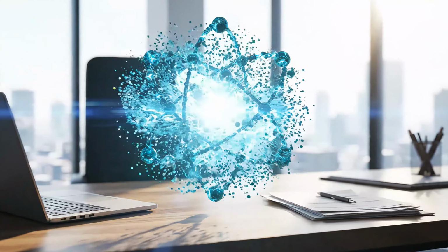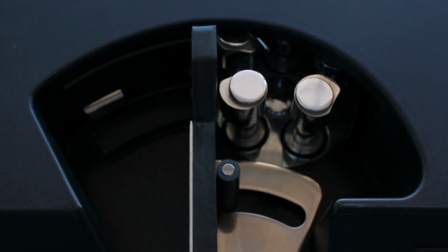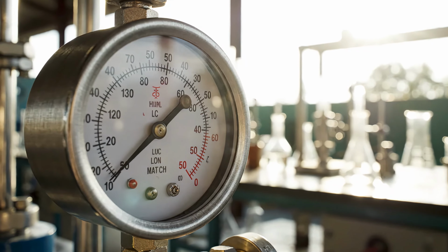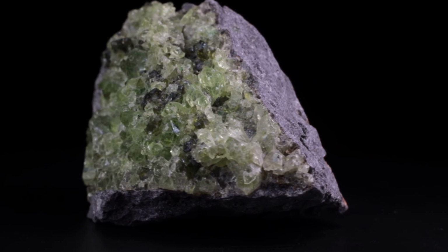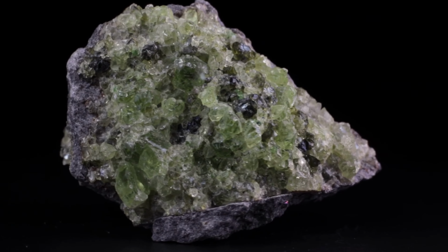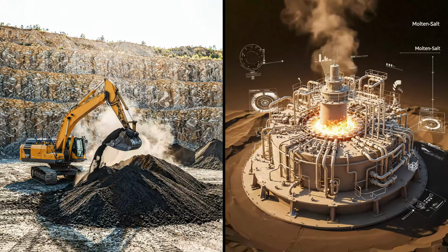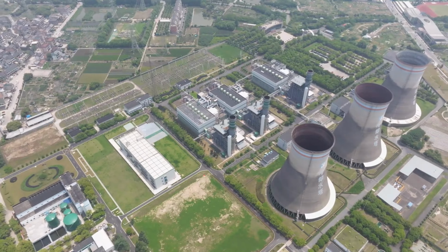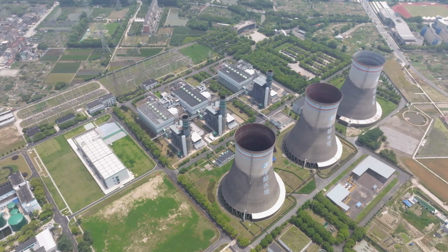What if you redesign the reactor around the fuel itself? What if the fuel were not locked inside solid rods? What if the coolant could operate at atmospheric pressure? And what if a different element, one that is far more abundant than the fissile uranium normally associated with nuclear power, could become part of the fuel cycle? That is where thorium and molten salt reactors enter the story. And that is where China's experiment becomes much more interesting than its size suggests.